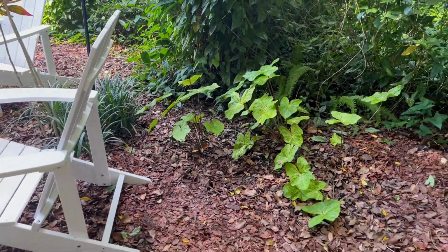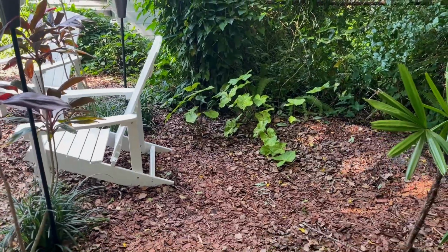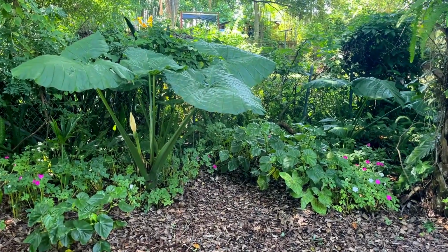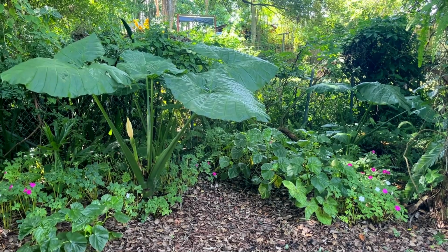Overall, I've learned a lot with this new shade garden area. I definitely know what works and doesn't work for me. In the spring, I plan to add more angel wing begonias and impatiens and caladiums into this space. Those plants have all been trouble-free and performed really well in this area of my yard.